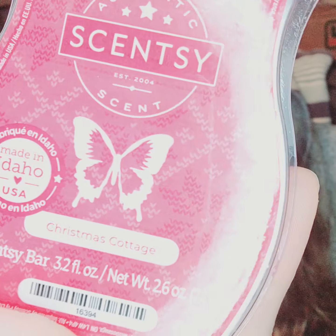Christmas Cottage. Okay. This one is a bestseller, guys. A cozy, inviting blend of Valencia oranges, raspberries, cloves, and spices. I remember this one now from when I tried to record the first time.